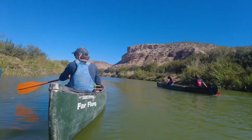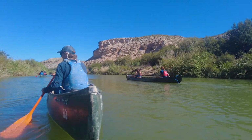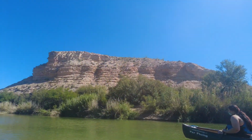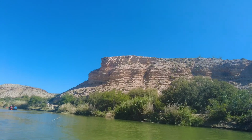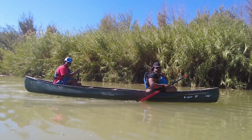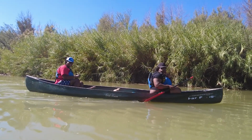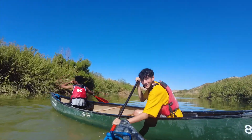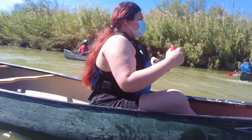And it was an eye-opening experience being so close to the border of Mexico and the USA. They saw canyons on Mexico's side and canyons on the USA side, and just to canoe right in between both countries, they're like, wow, literally right in between both countries. And you know, just to see how both sides work in that aspect, and people swimming and having a good time in the river.